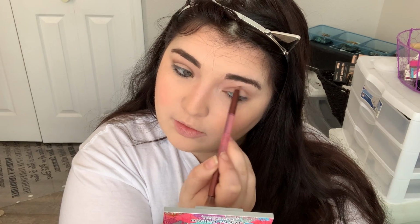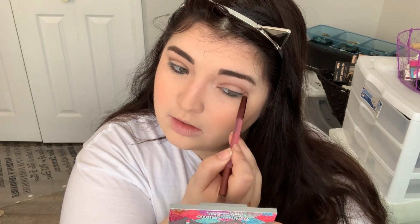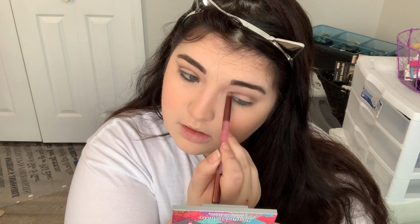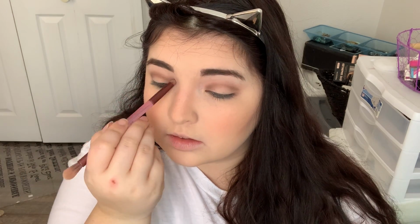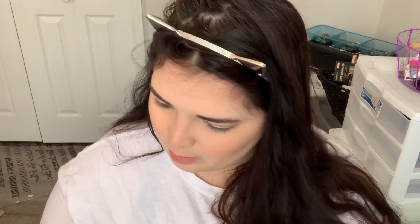So we're just going back and forth with windshield wiper motions, putting that right in the crease. I feel like this is gonna make my eyes look very, very green. It's okay. I do like this color, it's performing nicely. I just wish there were mattes in these palettes. Which I don't know, maybe vegan matte formulas are harder to formulate. I don't know. Don't quote me on that. That's just me saying maybe, but that's okay.